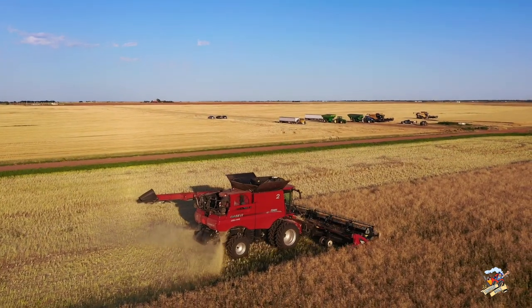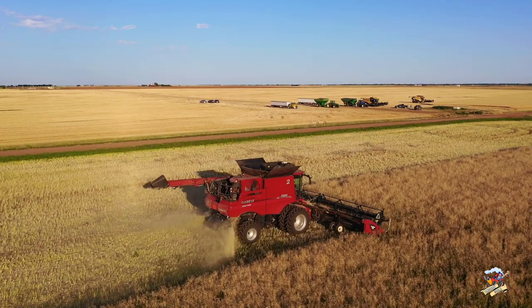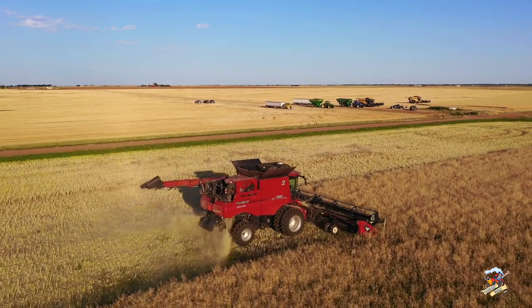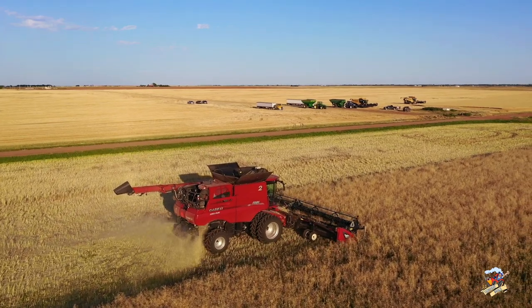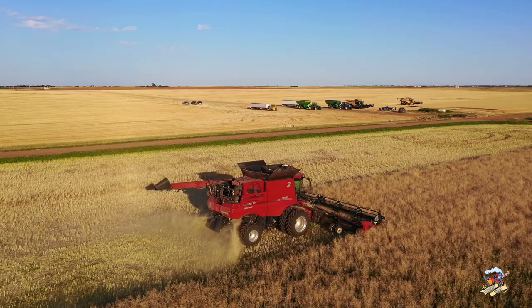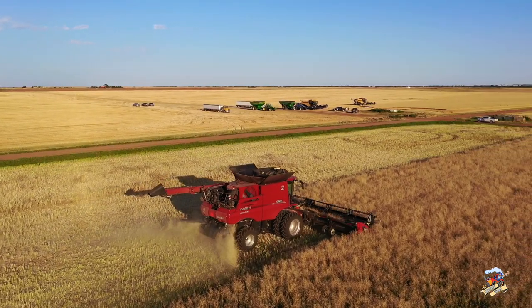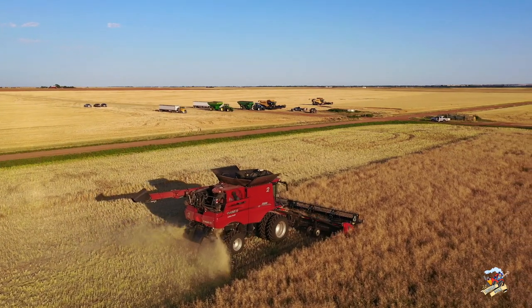They moved to another field as evening approached, and you'll see those two Lexion combines over there in the background. That was a local farm cutting their own wheat. I did do a video with those guys, and I'll put the link to it here at the end of this video. And the big windstorm that came through prior to me getting here did not blow any crop down on the ground, luckily, and it did not seem to hurt the wheat either.